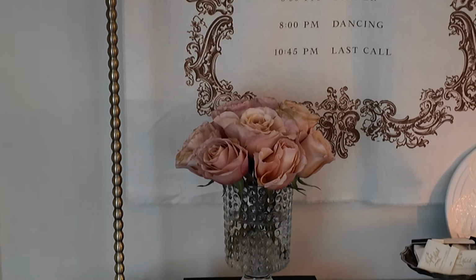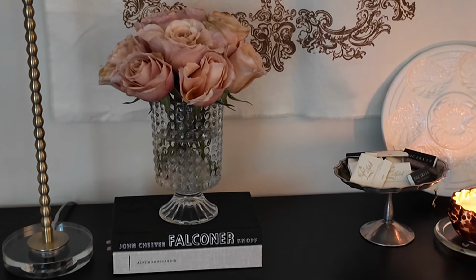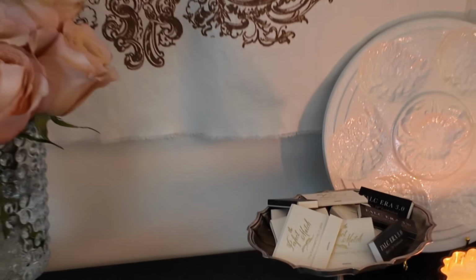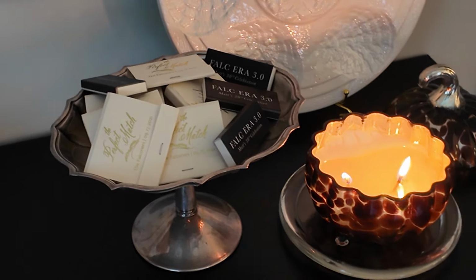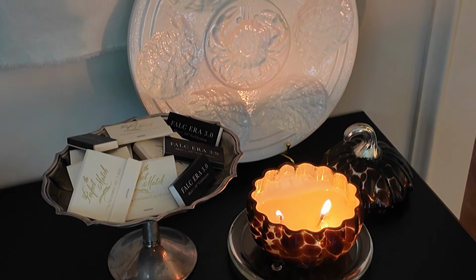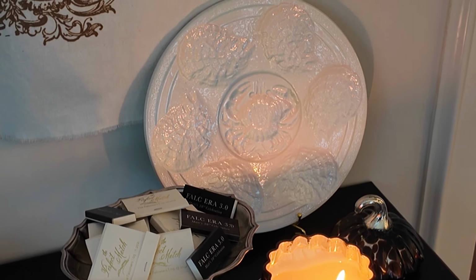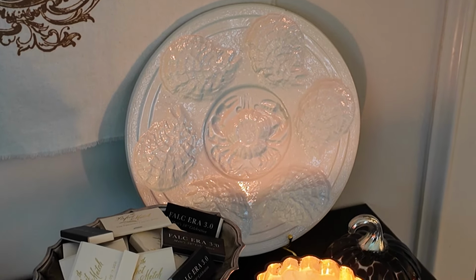I always have roses all over the house, and then we also have matchbooks here and there. These matchbooks are from our wedding and then also Matt's 30th birthday party. Lots of candles that are rarely lit because I am afraid of the kittens getting into them, but they're sleeping right now. Then I found Matt this oyster plate while we were just in Paris at the Paris flea market, and it's so beautiful, so I had to put it on display.